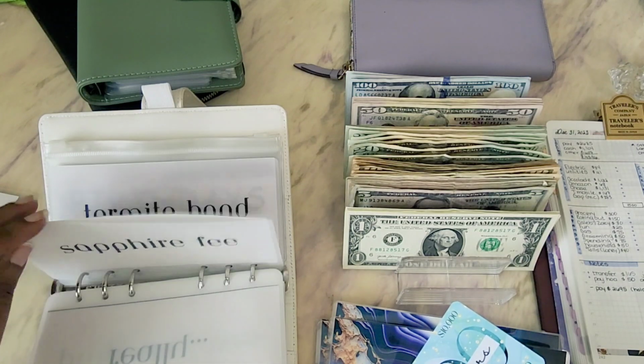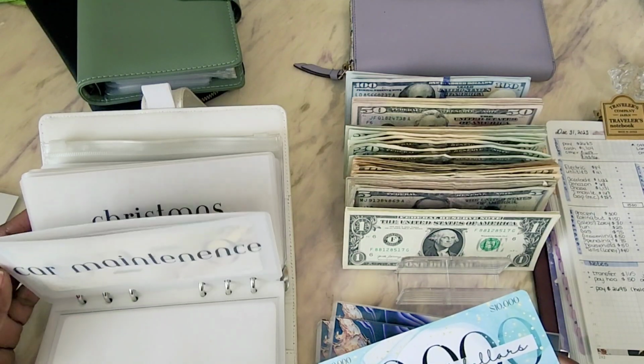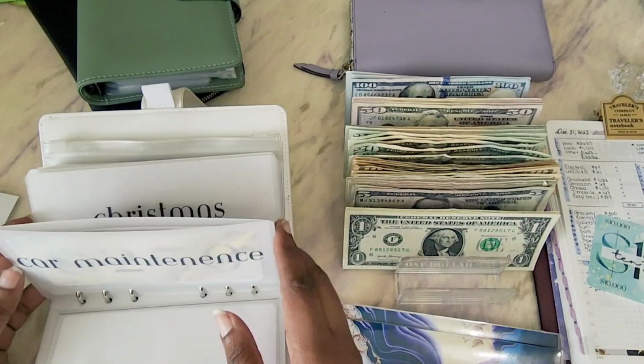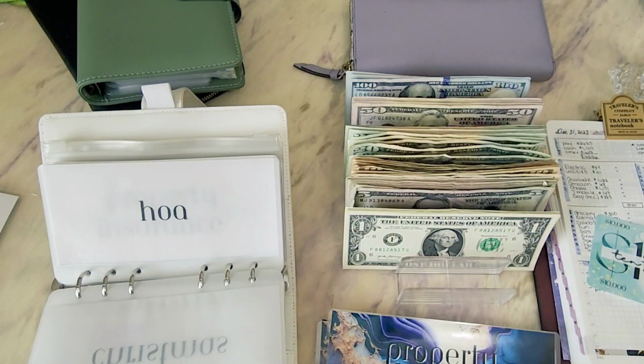I think I have a savings envelope. Or did I get rid of it all in general? Now I can't remember. Let's move that off to the side for a second. Car maintenance, Christmas, HOA is now empty.